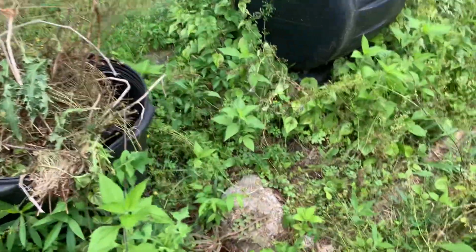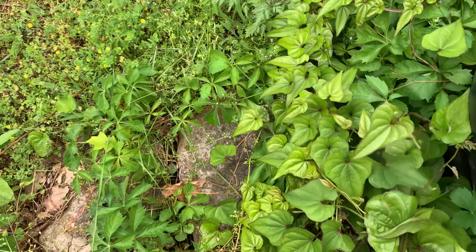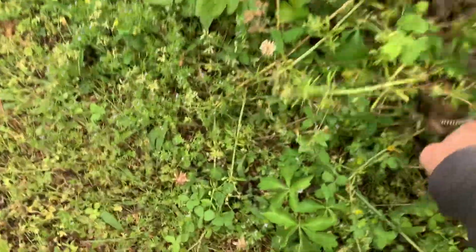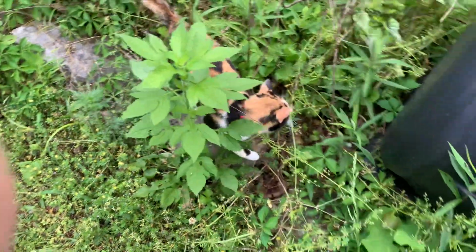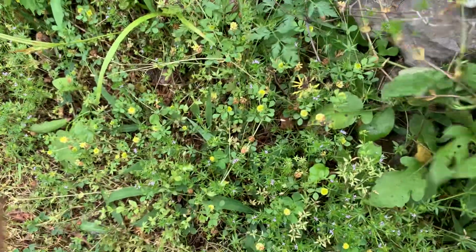So we have an infestation here, or possibly an opportunity. This is called Chinese yam. I'm trying to figure out how to make use of it if I can. I understand that it was originally intended to be useful, so I gotta find out how it might be useful.